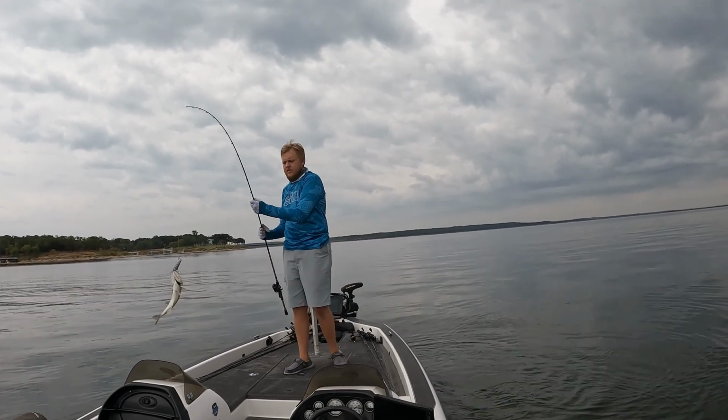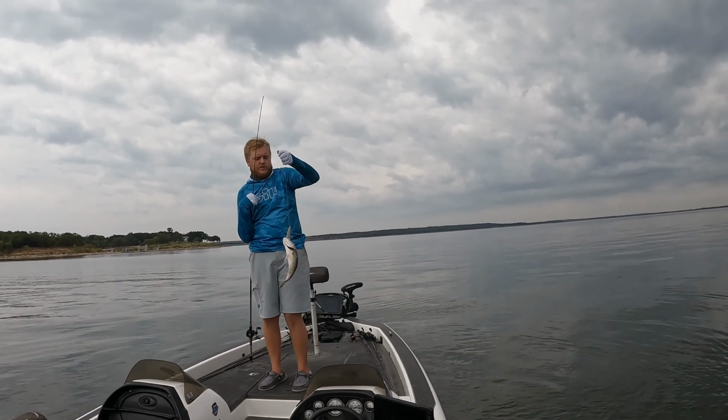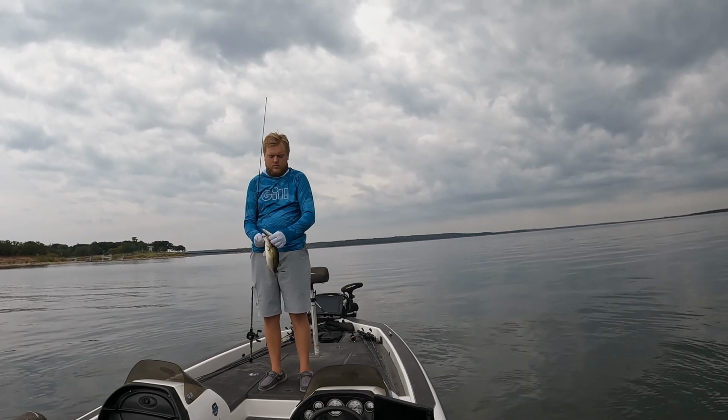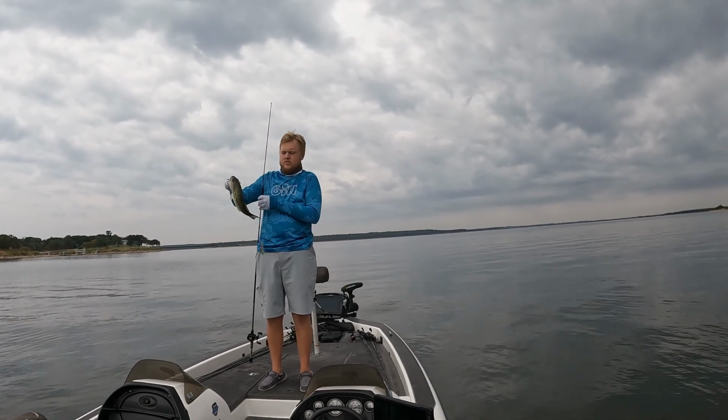There we go, guys. First keeper of the day. My spook was messed up and he still bit it. Got a little bit of schooling action going on here, guys. Little spotted bass.